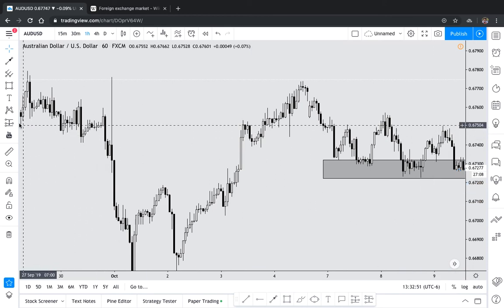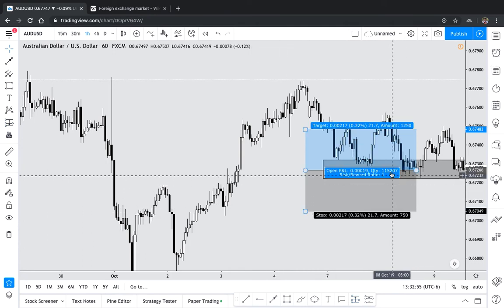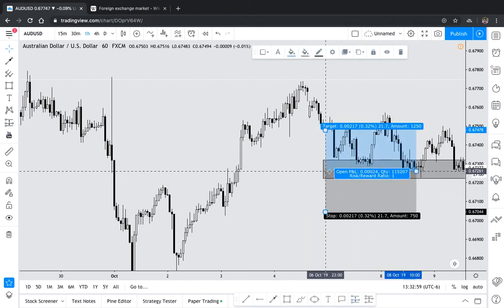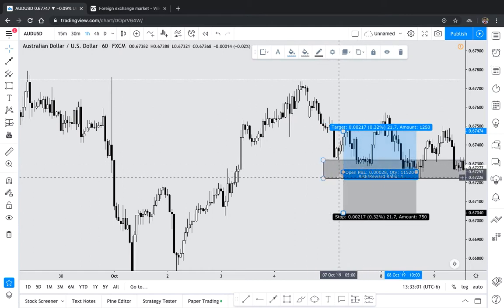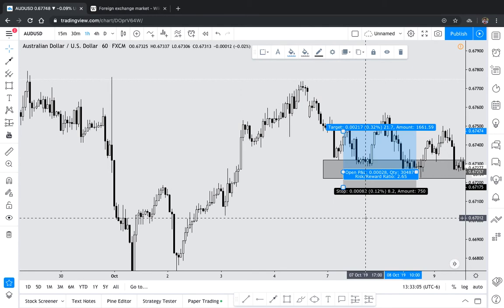So what we're going to do as retail traders is we're going to set up our buy position, right? Because we already missed this move 3 times. We don't want to miss it a 4th. So what we're going to do is we're going to buy in this area. Our stop loss is obviously beneath the low, right?